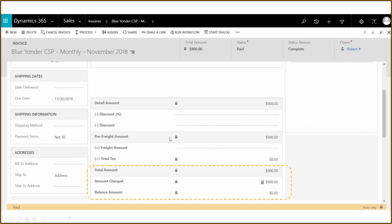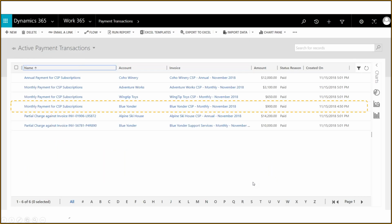Once that's done, your invoice status is updated to paid. It shows what the balance is. The new balance is zero. The amount that was charged was $900. And then finally, you get into the transaction history. Every single transaction is going to get logged in the system, and you'll be able to see the ledger for these payment transactions. So that covers some of the new capabilities on the payment side of things.